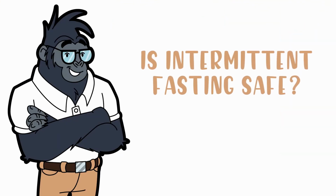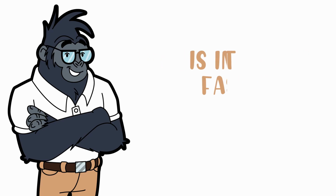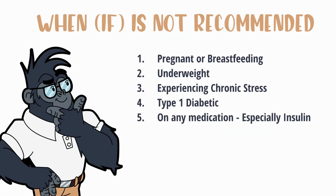Now, is it safe to do a fast? Fasting is safe for the majority of the population. The only times that intermittent fasting is not recommended is if you're experiencing or going through any of the following. And if you thought about possibly fasting for longer than 24 hours, it is not recommended because there is not a lot of research backing up any claims as far as the results with fasting longer than that time period.